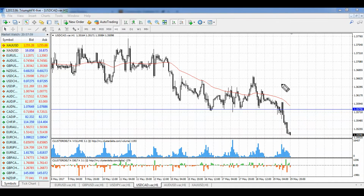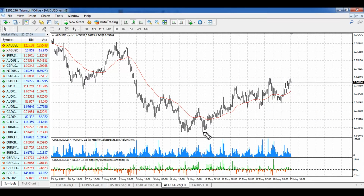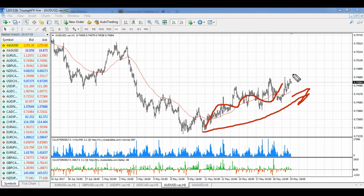So for the Canadian dollar, short positions are in priority. Our next instrument is the Australian dollar. Well, we see that the price is going up. Yes, it's some kind of up correction, because the price is trading in correction, but this correction is going up. Yes, smoothly, but still going up.